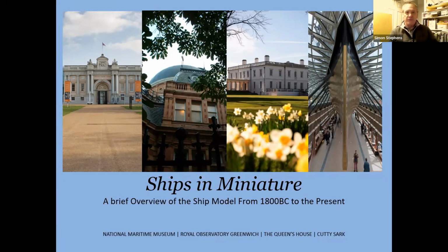As Alistair said, I've had the privilege of working at Greenwich now for, I think I'm in my 44th year. And when I joined the museum as a trainee curator, I joined from day one with the model collection and stayed with it ever since. So I'm really quite privileged to be working with these amazing objects.